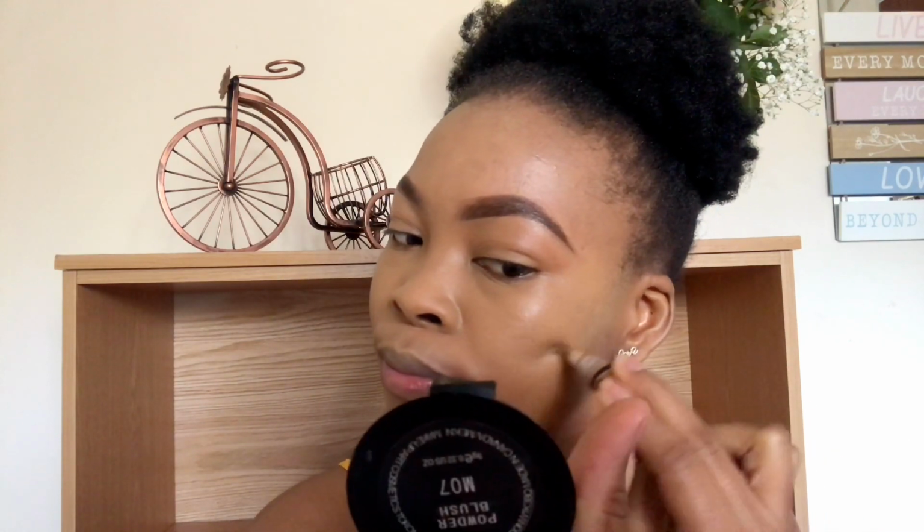Okay, when you're contouring your face, make sure that you do not put your contour or your concealer too low. You don't want your concealer to be too low, because it does not look nice, guys. Please make sure that it's not too high but still not too low. I'm not sure if you guys get what I'm trying to say.